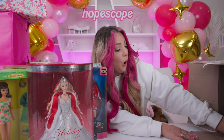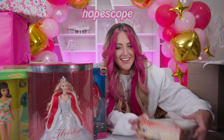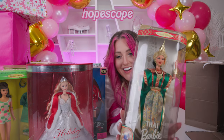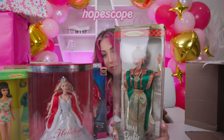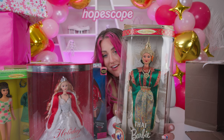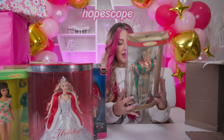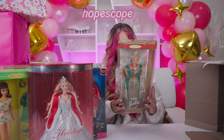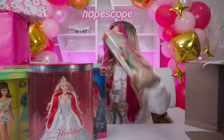All right. Oh, I think this is another Barbie around the world, and it's the Thai one. How cool is she? That's a really fun one with the headpiece, the outfit. I love it. It has the facts on the back again. Okay, so now we have two of the four Barbies of the world. We're just missing Chilean and Polish. Maybe they'll turn up in one of our boxes.